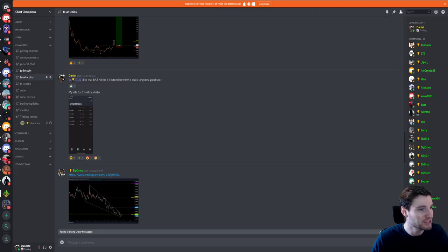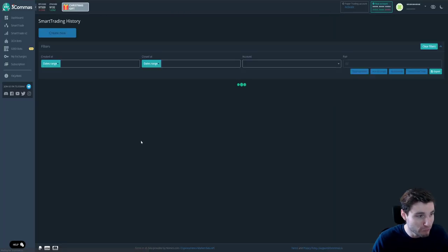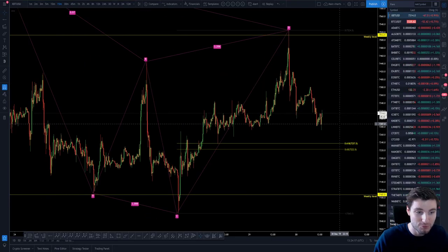And as we were joking in the group that these were my alts for Christmas, we had a 30% rise on Mana, 20% rise on BAT. What else, Stratis I've been trading recently, that was up about 10%. Theta has gone up about 6-7%. Just a lot of 10+% gains. It's just been brilliant. CVC, traded CVC. That was like a 14% overnight. I'll show you that one. 14% overnight. That was pretty crazy. But yeah, so altcoins have just been really, really well.